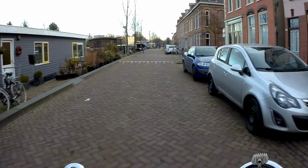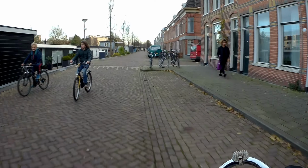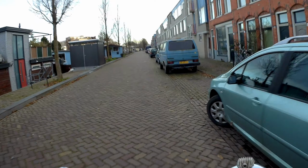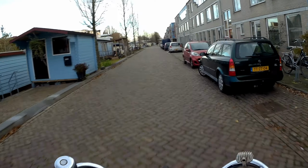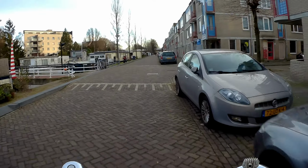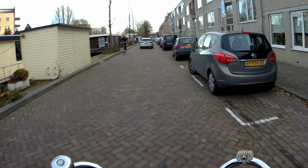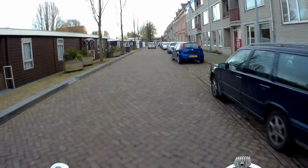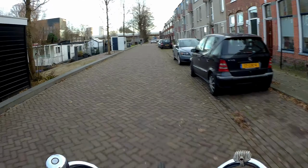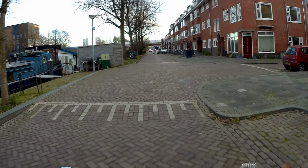Well, still assuming that it stays dry, but I'm getting some doubts at the moment. Not even sure where I'm going at the moment. Ah, I see a sign, Windschoterdiep Westzijde. And west side means on the west of the Windschoterdiep channel. Zijde is side, Westzijde is west side.